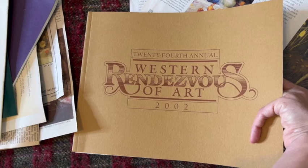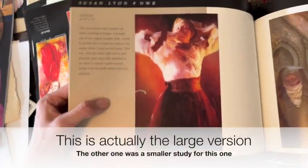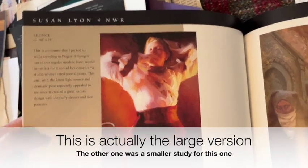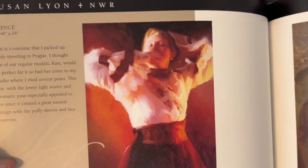Another Western Rendezvous of 2002. I thought I would just jump to our pictures. Oh, here we go. So this was a pretty big one for me, 40 by 24. To be honest, that's pretty big. So this was a better reproduction of that one that was in that newspaper Art Talk.